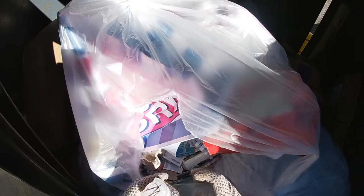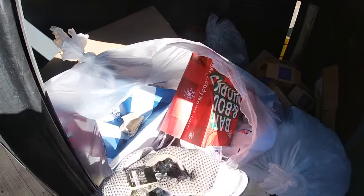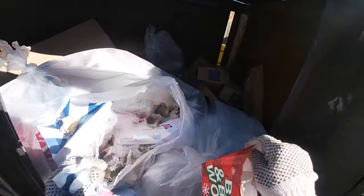Box just in case we find. Ooh, we got some soap, lotion. Some more soap. Looks like more soap. Oils. Yeah. That one's pretty empty. We got these. I'll take it. Still need a bag too.